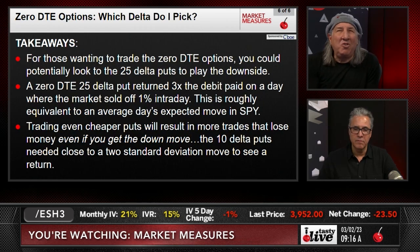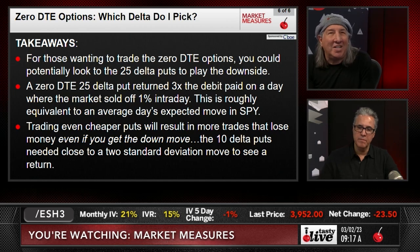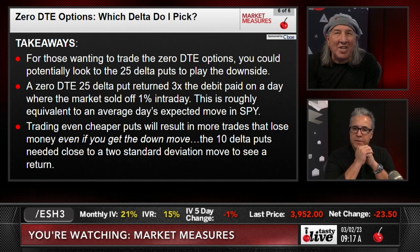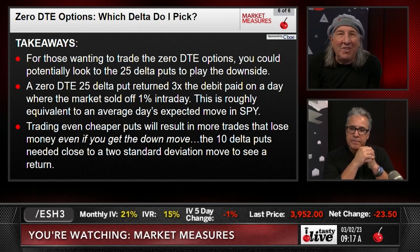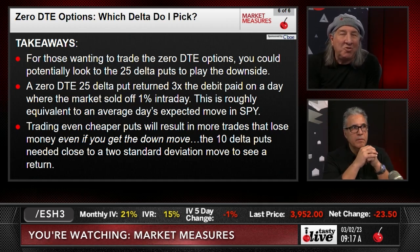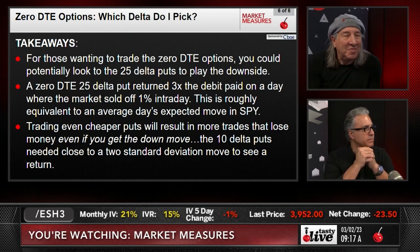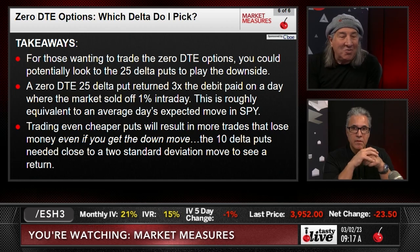Takeaways. For those wanting to trade 0 DTE options, you could potentially look at the 25 delta puts to play the downside. A 0 DTE 25 delta put returned 3 times the debit paid on a day where the market sold off 1% intraday. This is roughly equivalent to the average day's expected move in the SPY. So trading even cheaper puts will result in more trades that lose money, even if you get a down move. The 10 delta puts needed a 2 standard deviation move to see a positive return. So the answer here is if you're playing directional, we're going to lean at that 25 delta.